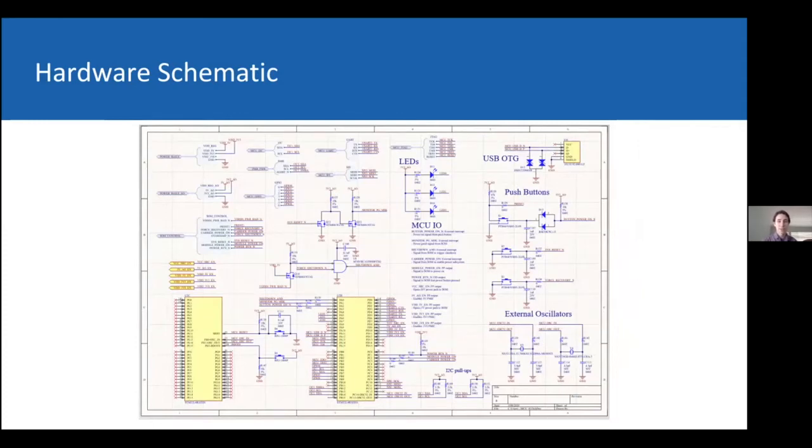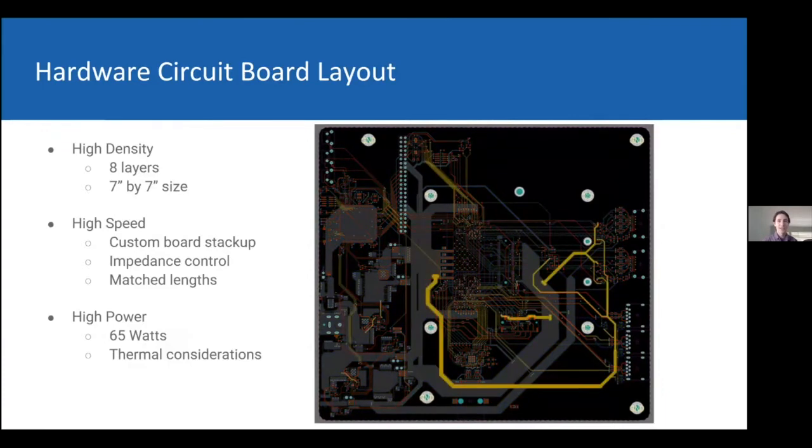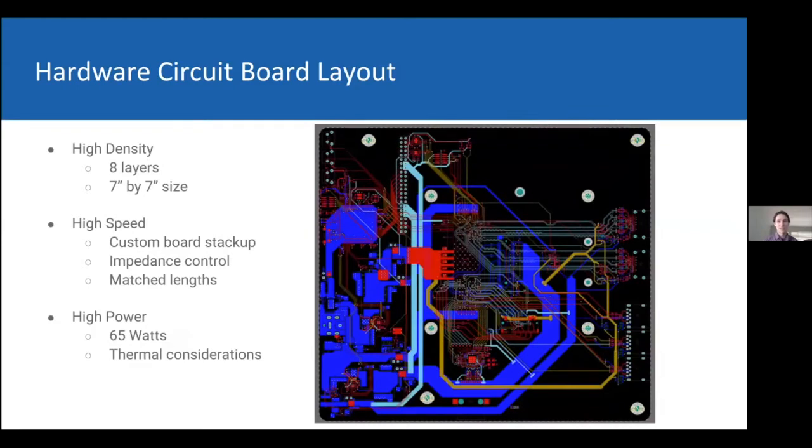Each design block, those green blocks on the last page, on our top level schematic contains a separate schematic page of similar complexity. But designing the hardware schematic wasn't even half the battle. The layout turned out to be extremely challenging. Given the Jetson, radio, and SSD, our board size came out to around 7 inches by 7 inches.